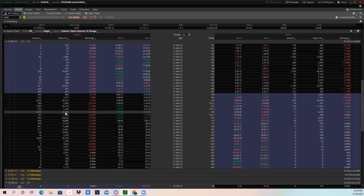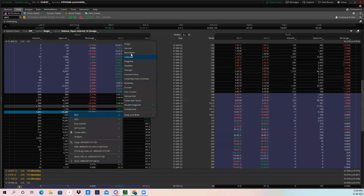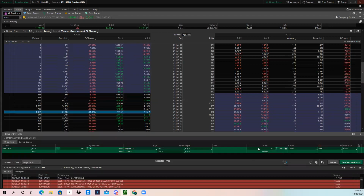I want you to look at the open interest on these contracts. There's 20,000 for the 160 and 23,000 for the 165. This is important because when you do debit spreads, you want something that's going to be relatively liquid. Now, 20,000 contracts provides a decent amount of liquidity for you. So you can purchase some of these debit spreads and you don't have to worry about an insane bid-ask spread.